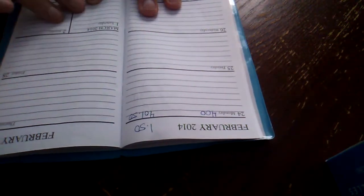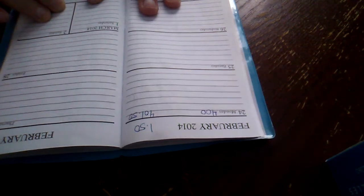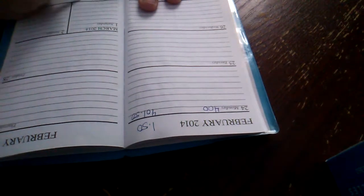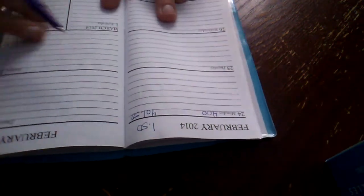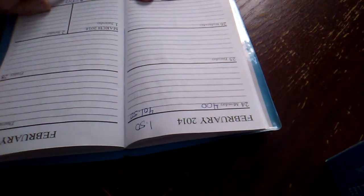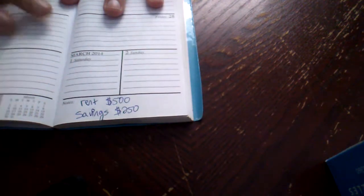Now let's say that your rent is $500. Let's say your rent is $500. So in the notes section, we'll put rent $500. Now, let us assume that in your savings, you already have half of your rent in your savings account. I wrote that in the notes because it'll just clutter this up here.